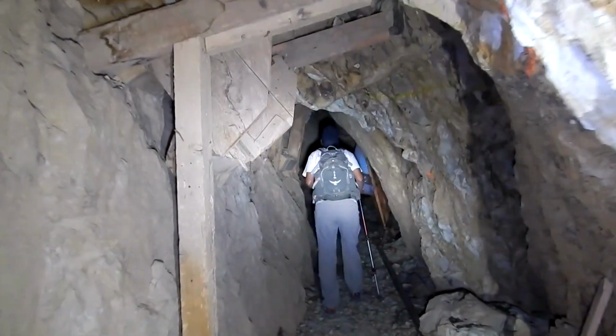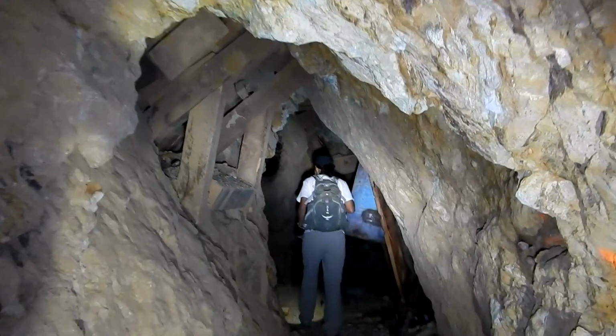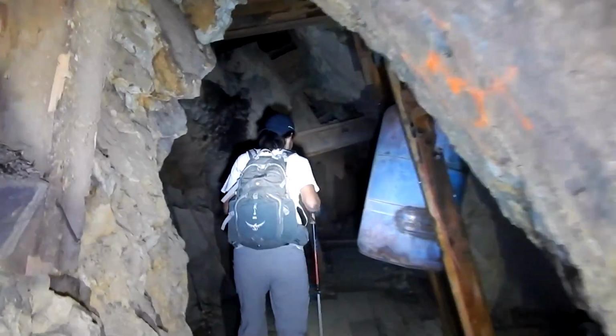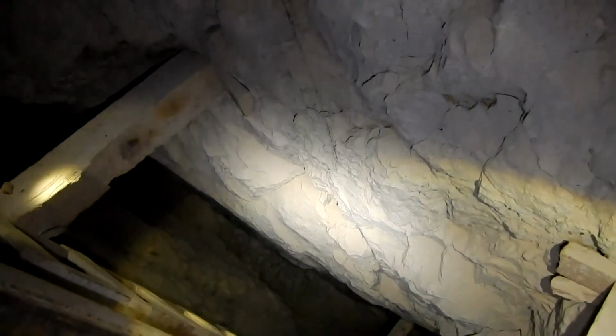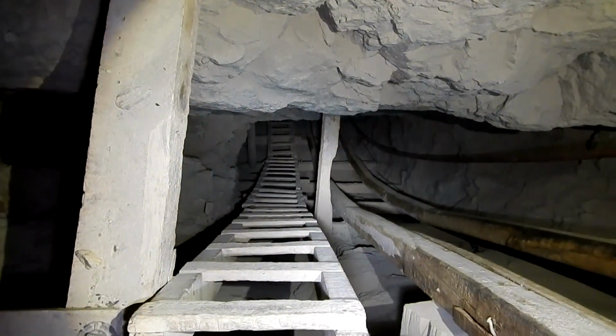Okay, moving on. Here's an ore chute. Looks like it's plugged solid. Here's another big chute coming down. Oh, that's interesting, isn't it? Oh, this is a winze. And there's a nice ladder. Julie, there's your ladder.